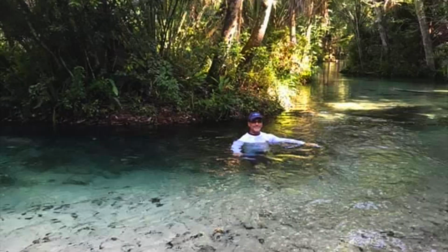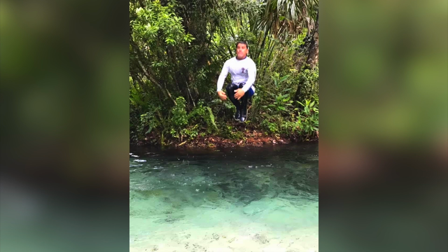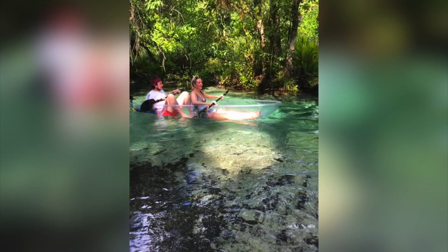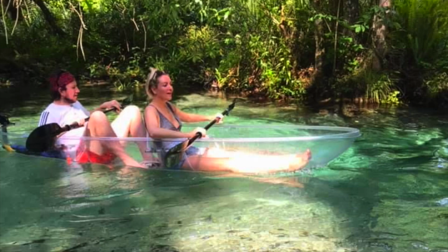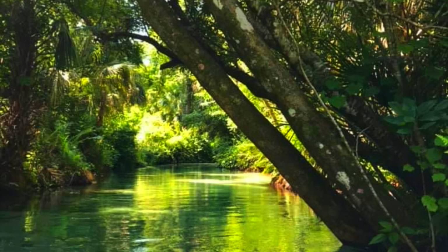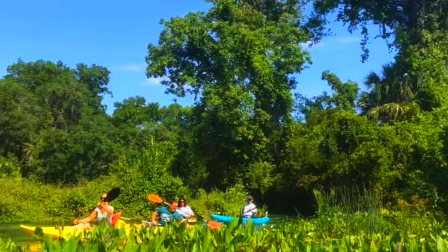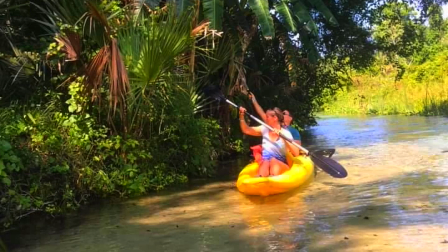One of the features I really like about Rock Springs is that it's a narrow stream and there's not a lot of people that can fit in a small area. So you can stop off whenever you feel like it and take a break and swim around in the water without a lot of people being around. And also, you can relax and enjoy the scenery. It's such a beautiful park, my favorite out of all the springs I've been to.